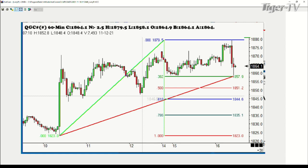The lines on the charts, they look like dots, and that's what you really want to be doing. So that's pretty much what we're watching here.